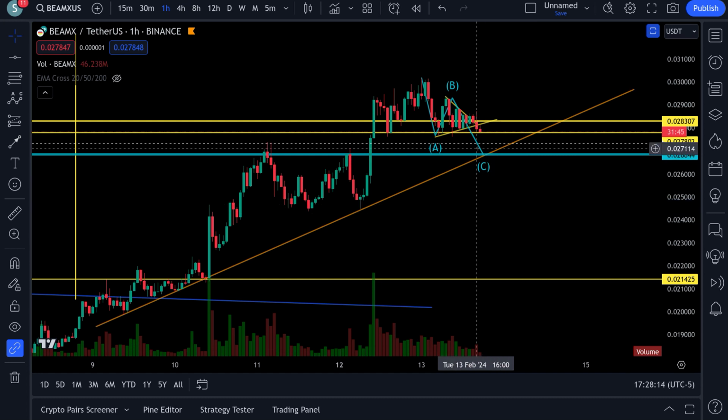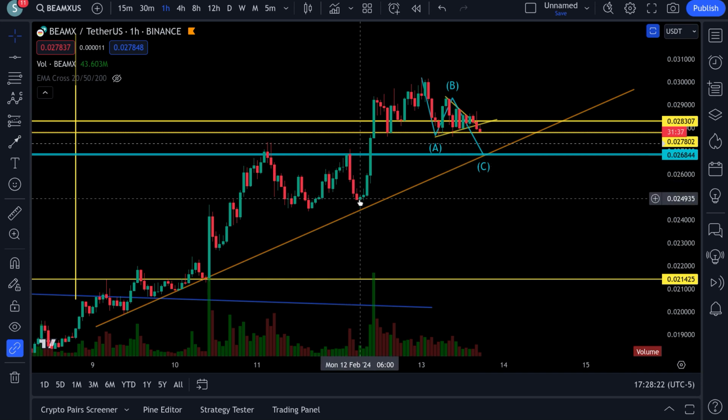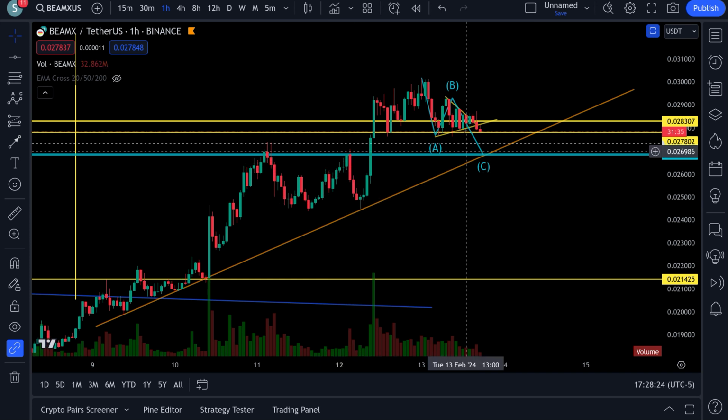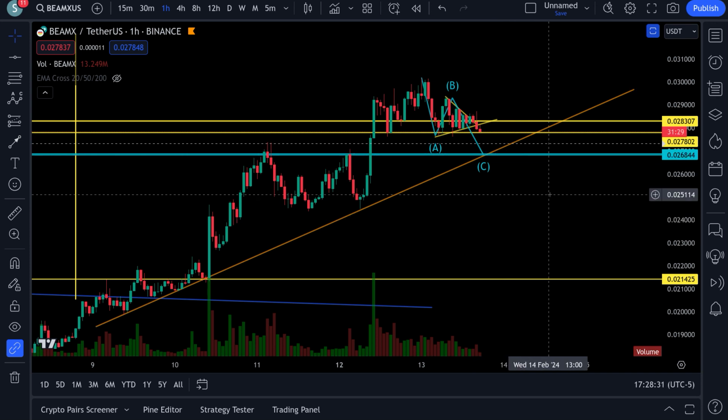It should be down here, you know, probably by the end of tonight. Who knows, a couple hours. Depends on how fast it goes. You can see here, this move here happened in 3 hours. All right, it can move pretty quick. So we'll see, but expect a pullback down to 0.026, and we'll see what happens from there.